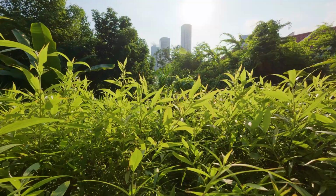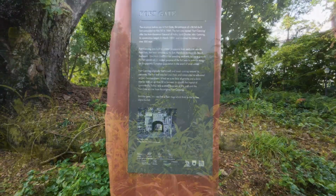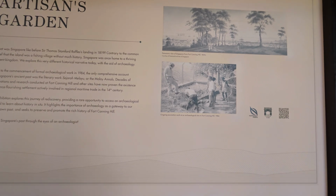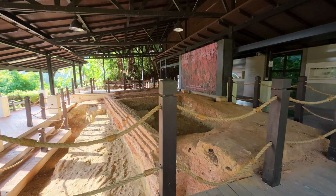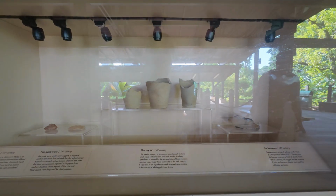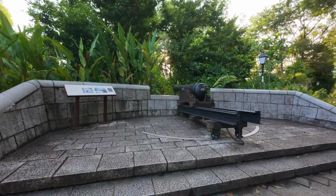Fort Canning's story begins long before the skyscrapers and bustling streets. This hill was once the center of power for Malay rulers, dating back to the 14th century when it was known as Bukit Larangan, or Forbidden Hill. The archaeological site here uncovers remnants of this regal past, fragments of pottery and artifacts that offer a glimpse into the lives of its early inhabitants.